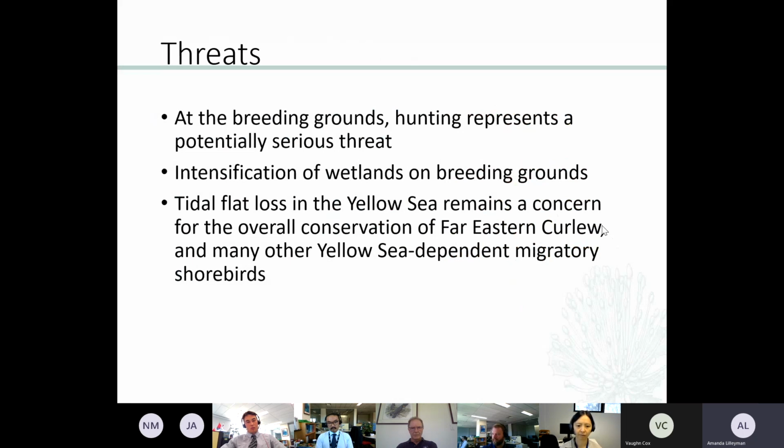On the breeding grounds, hunting is a major threat to the bird, and also the intensification of wetlands and the change of these wetlands and grasslands. When it's flying through the Yellow Sea region in Eastern Asia, it's threatened by the loss of habitat, so tidal reclamation, as well as illegal catching and bycatch of these birds, which is threatening the species during its very tight, funneled habitat use of that Eastern Asian area.